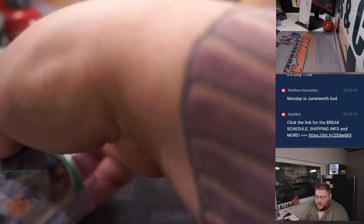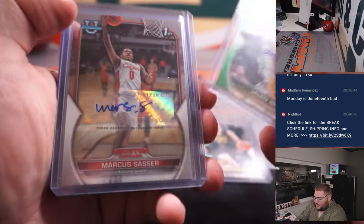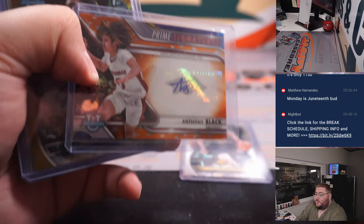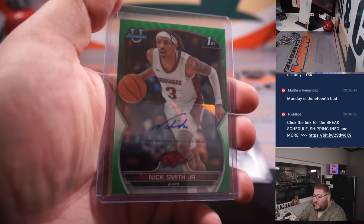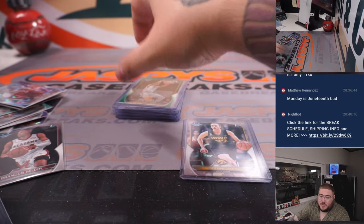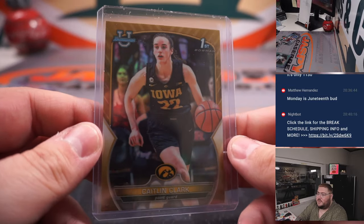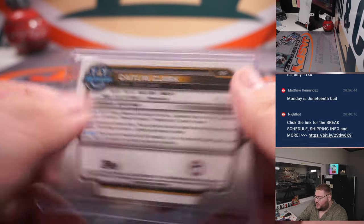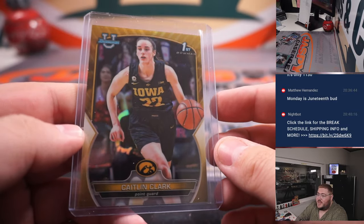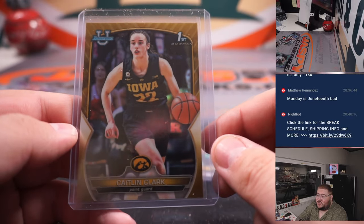So the best for last. Nice color on the auto. Nice Anthony Black orange. Jalen Cook gold auto. A couple refractors. Green auto. But the big one, Caitlin Clark on the true gold Bowman first. 42 out of 50. That's a beaut right there. Nicely centered, too, on left to right.